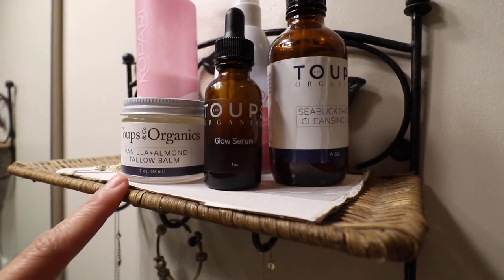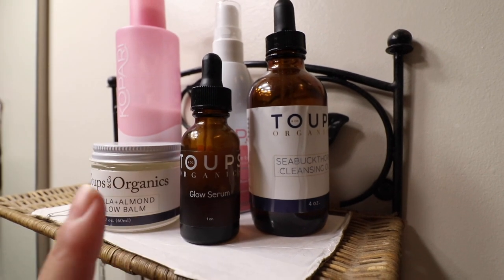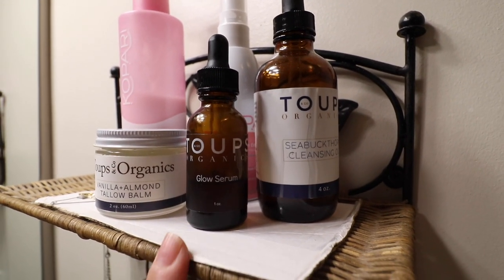Just gonna do my Tallow Balm facial moisturizer. Smells so good, vanilla and almond. And then my glow serum from TOUPS CO. That's pretty much all that I use on my face. You guys know I love TOUPS CO. I've talked to you guys about it before.